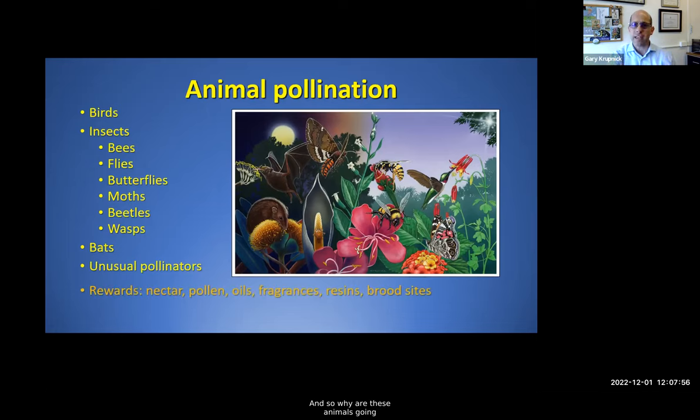And so why are these animals going to these plants to begin with? Well, they're getting rewards. Most of you most likely know that they're going for nectar or pollen, but some bees and other species collect oils, they collect fragrances, they might collect resins. And some insects actually deposit their eggs in the flowers, and they become brood sites for reproduction. And so it's a win-win situation. It's a mutual relationship between pollinators and their plants. The plants get reproduction out of it, and the pollinators get a reward.